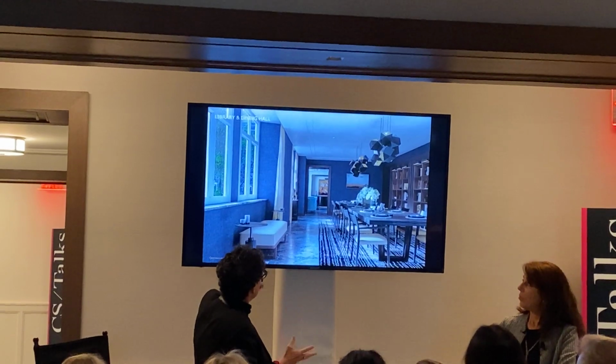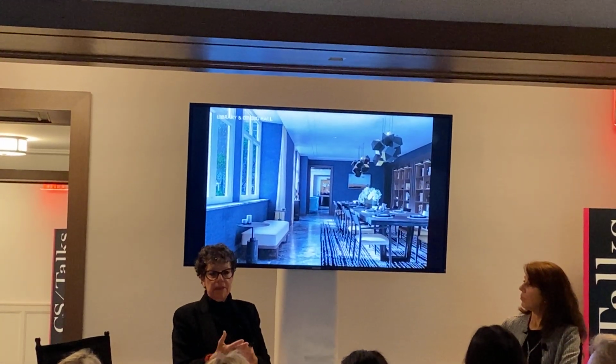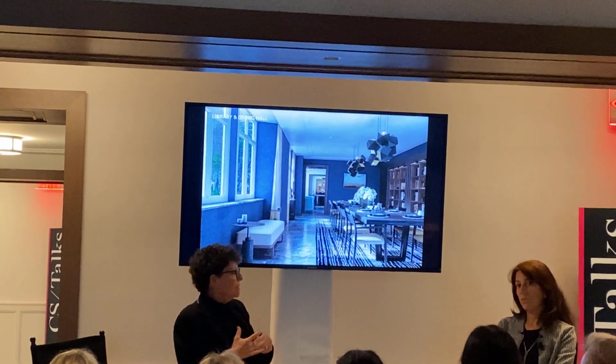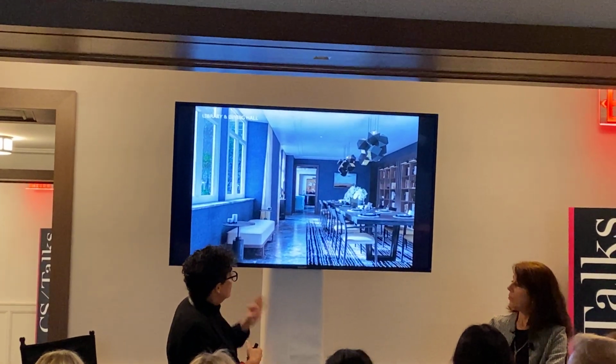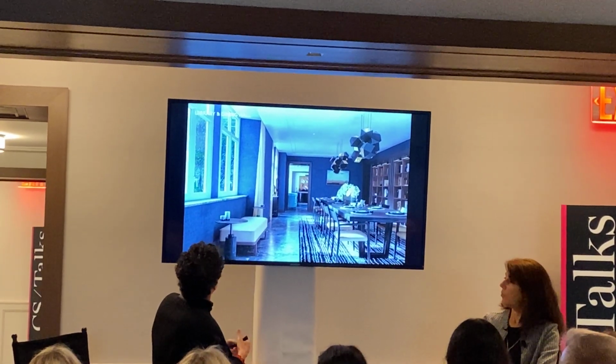It's a room that is very flexible, and I think we're all looking for flexibility in our own homes and in workspaces and things like that. So there's movable furniture, the tables can be pulled apart, but everything is very curated. So I think that's what's really important.